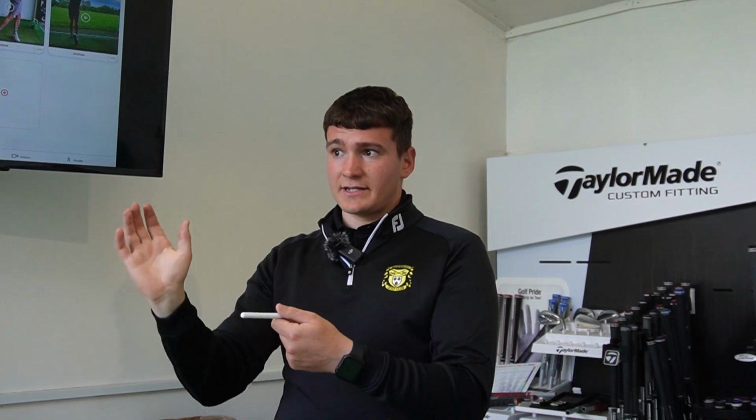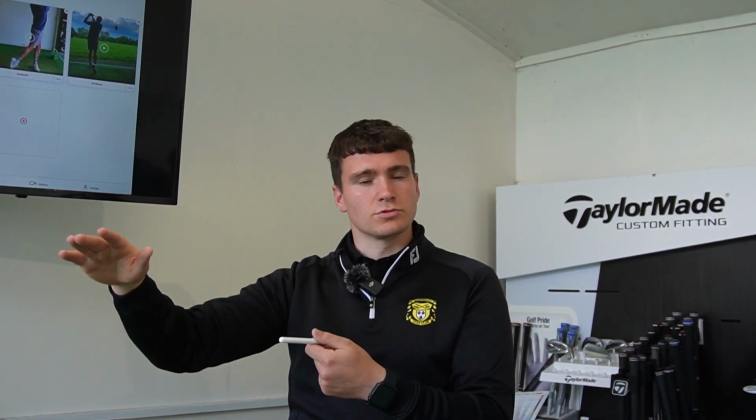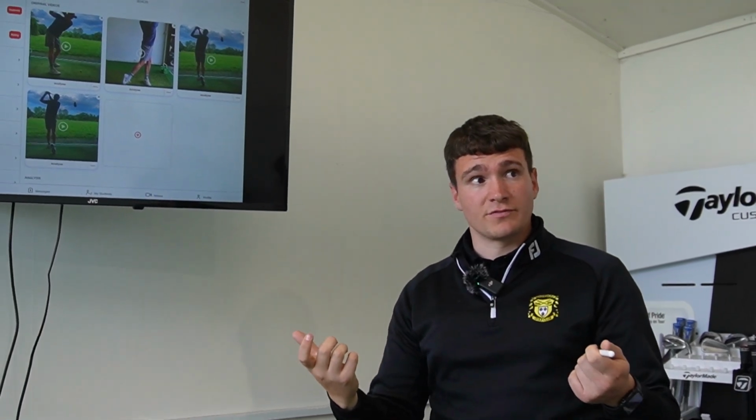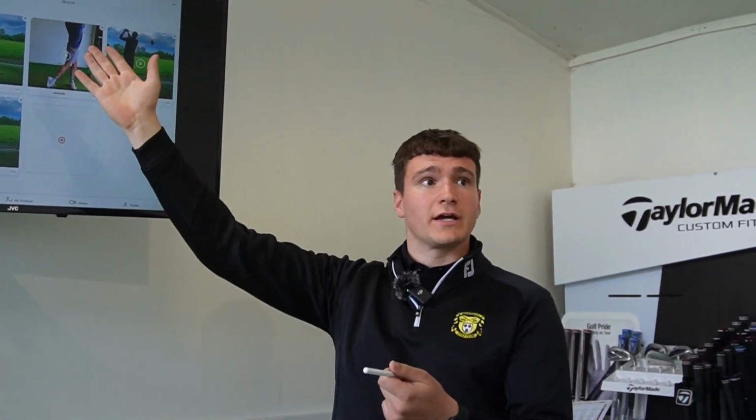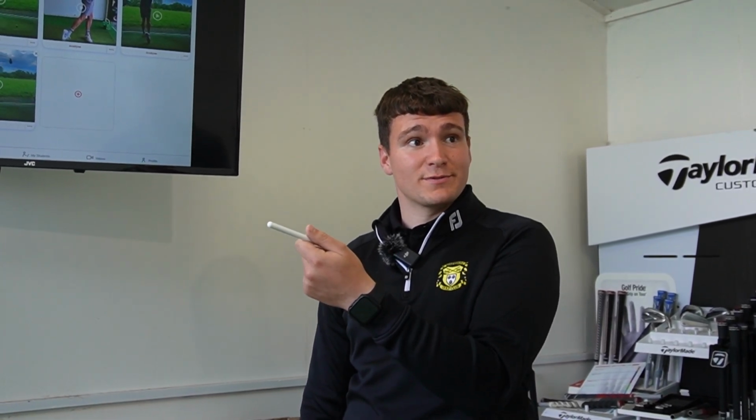And then if you get the face square, it's going to stop those low, we're going to call them hooks, basically low draws. Equally destructive, in all fairness. The one that goes high right, off it goes. That low one goes like a bullet, and it doesn't stop, especially when the ground gets hard. It's like it's gone.